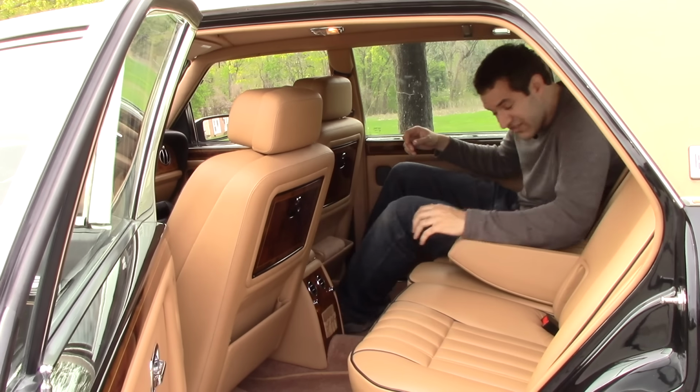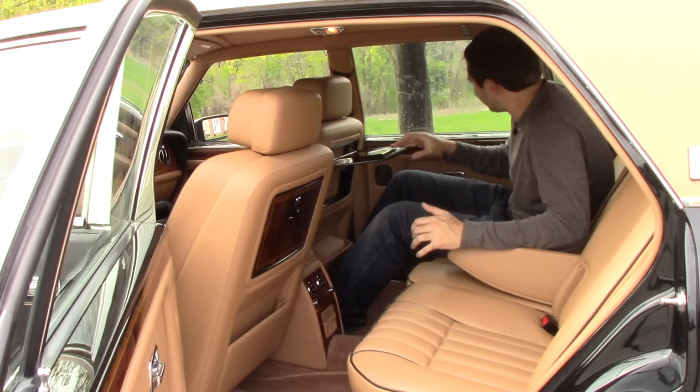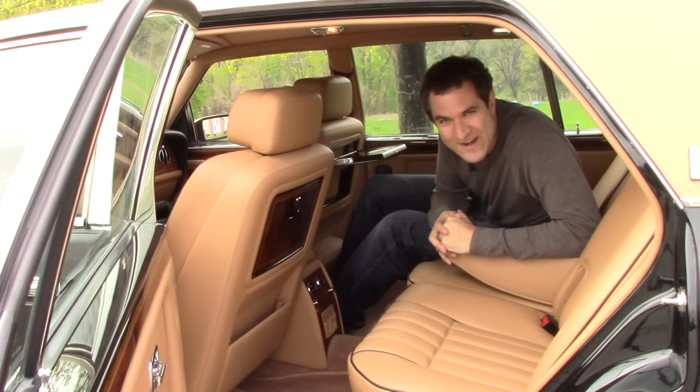So you could basically sit here with your footrest down and your tray table ready, staring at yourself in the little mirror and talking on your phone. I bet you would have felt really important doing all that stuff in 1996.